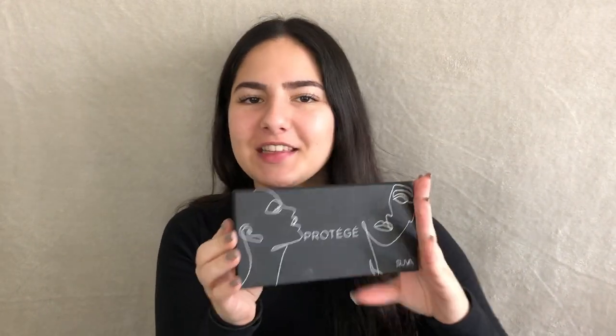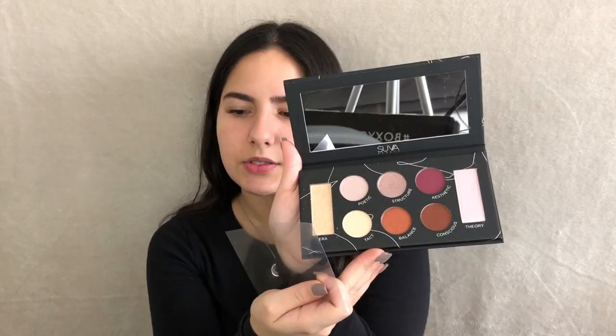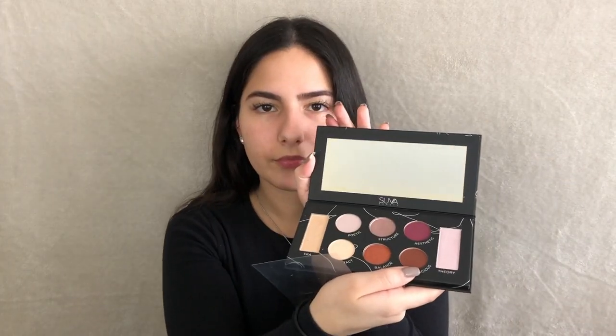Finally, another eyeshadow palette. This is the Protege. I don't know if that's how you say it. From Suva Beauty. And this one is worth $34. These are the shades. So again, pretty neutral shades. I do like the mirror on it. Very nice, very nice. So maybe I'll use both eyeshadow palettes, who knows.